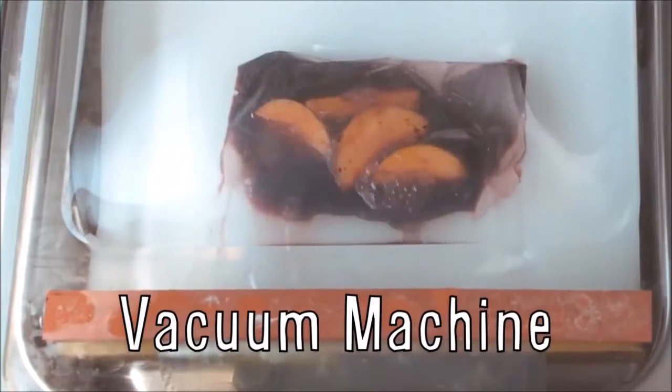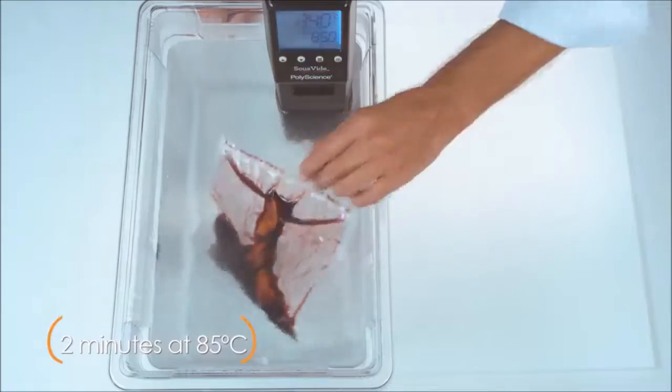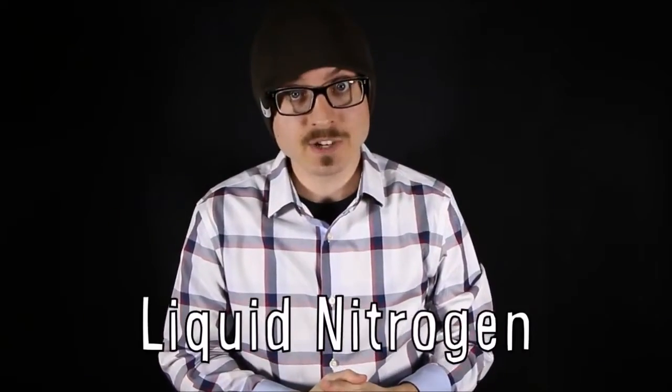The vacuum machine is used to suck out air from a bag in order to use a cooking technique called sous vide, which slowly cooks the food in heated water to retain moisture. Or another important tool that they use, liquid nitrogen.